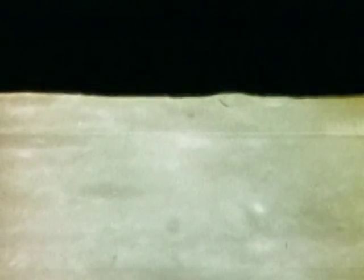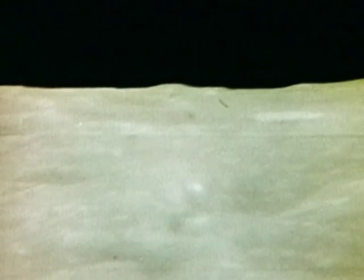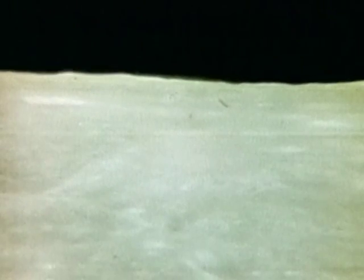Roger, look at that hill over there on the horizon. I'll pan the horizon here, and you can see that this is not a very flat moon. Look at all these, that's the actual hills you're seeing out there, and they really stick up.